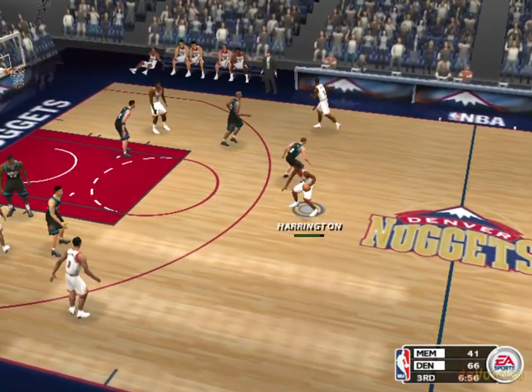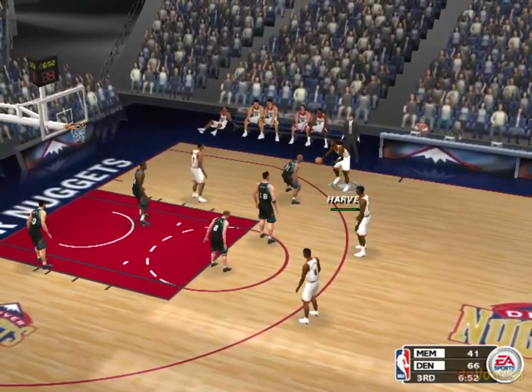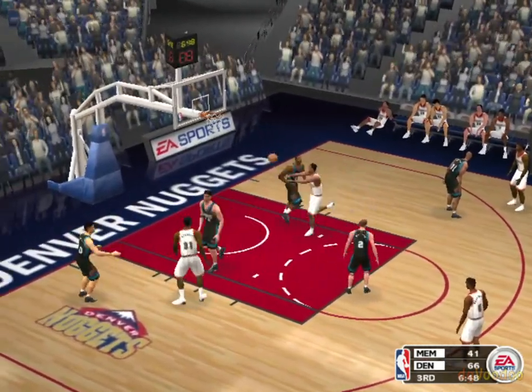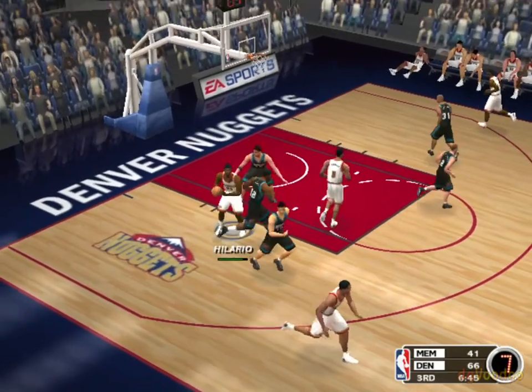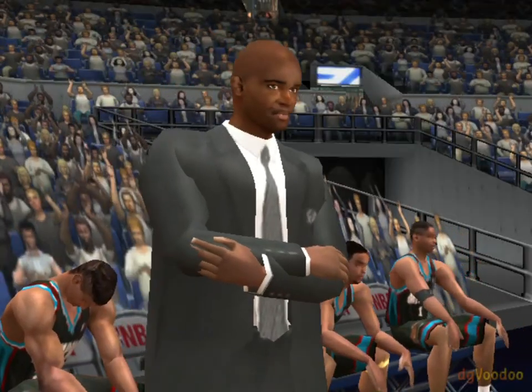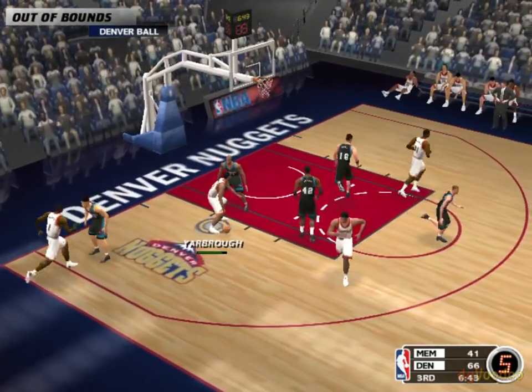Harrington sets it up. Harvey wants to try and work it into the post here. Kicks it out to Yarbrough. To Hilario. Blocked by Gasol. Out of bounds, Denver ball. 6 seconds going on the shot clock.